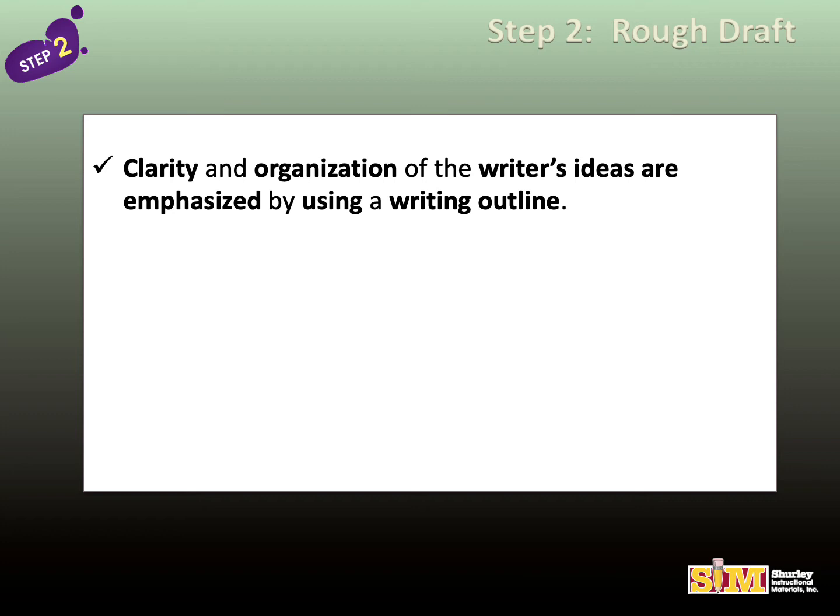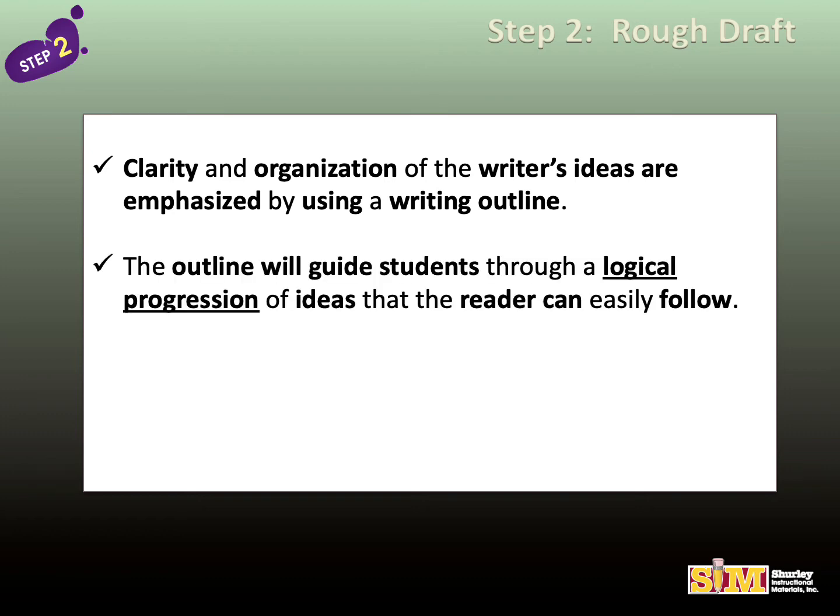Shurley English helps students write their rough draft by providing them with an easy-to-follow outline for their paragraph or essay. The outline guides students sentence by sentence through a logical progression of ideas that can be easily understood and followed.